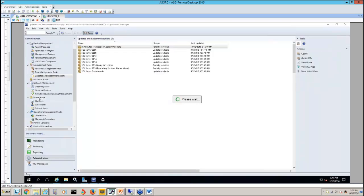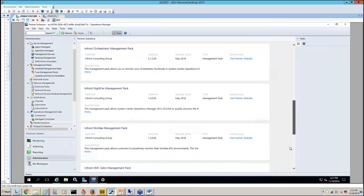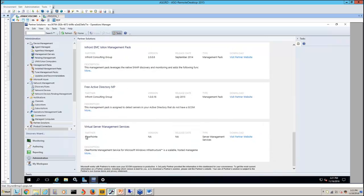One other quick thing I said I would point out is the partner solutions. So this is another new view in Operations Manager 2016. It was actually introduced in one of the last cumulative updates for 2012 R2, but not too many people are aware of it. And through Microsoft partners, and I think I'm proud to show that my own company is in this space as a provider of VM management services.